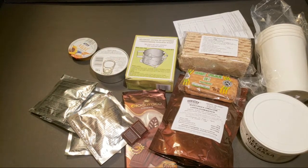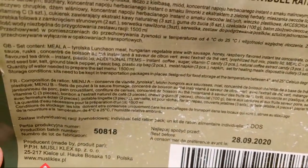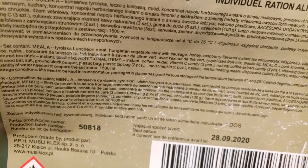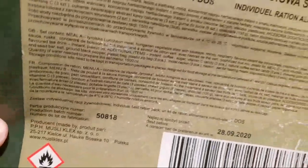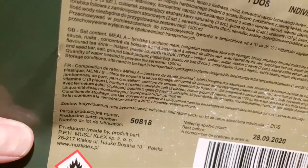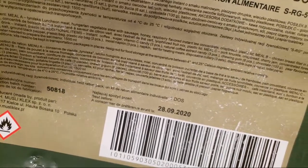Let me see what this lunch meat is here real quick. So the main is Hungarian vegetable stew with sausage. And looks like this is just going to be lunch meat in this can, because we had the pork knuckle last time.